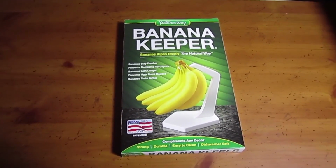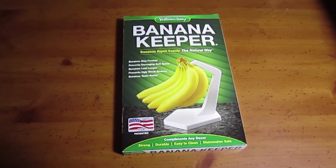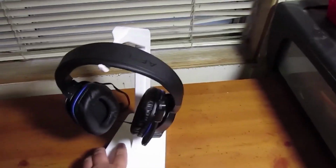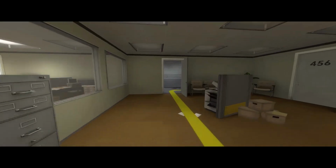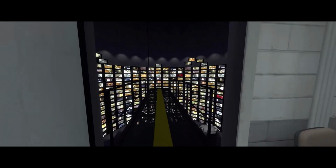It's used to hold bananas so they can ripen properly and not turn all brown and ugly like they sometimes do. What they don't tell you when you buy one is that they're the perfect headset stands. Just place your headset on the hook and voila! You got an awesome spot to put your headset conveniently located on your desk. It's simple, it's stylistic, it's the future of modern PC gaming desk design.